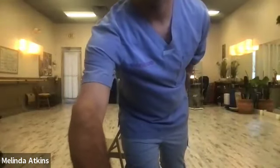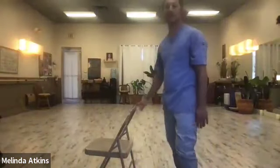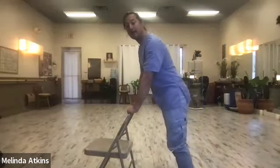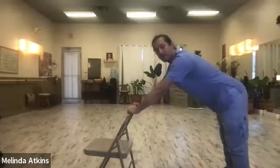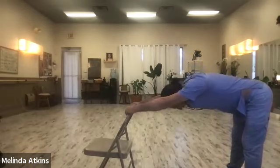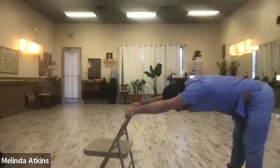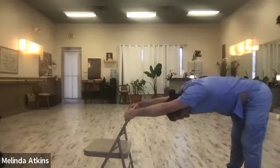Very good. And then from here, we're going to come into a variation of downward facing dog. Go ahead and press your hands onto the back of your chair. We're going to step both feet far back from the chair and send your hips way back in space, dropping your head down. Getting a really big stretch through the spine, really big stretch through the backs of the legs.